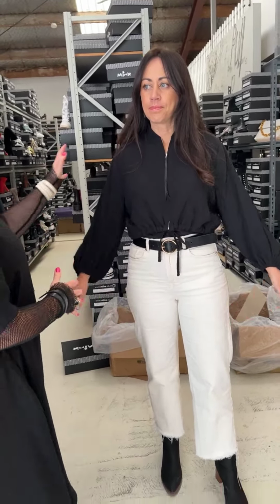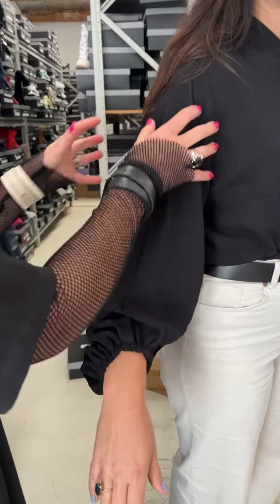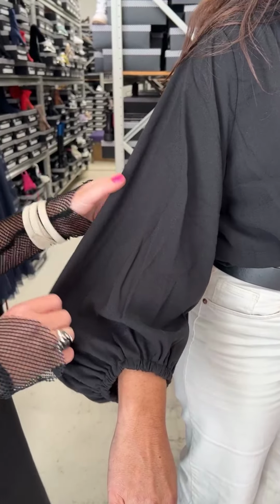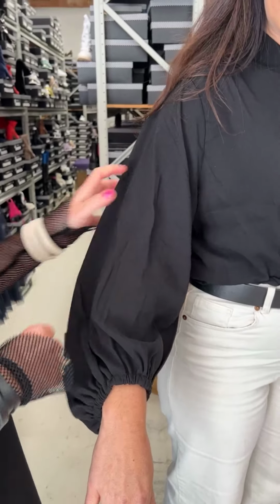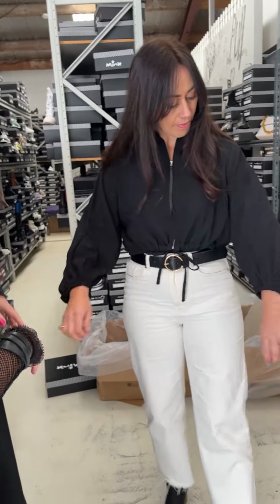So here's a classic example of a straight leg pant. This is the other fabrication, a crepe fabrication. The difference between the crepe and the velvet is the thickness and the drape. So you get a little bit more drape out of this fabric. Unfortunately, we haven't steamed it, so it's a little bit wrinkly looking, but that's okay.